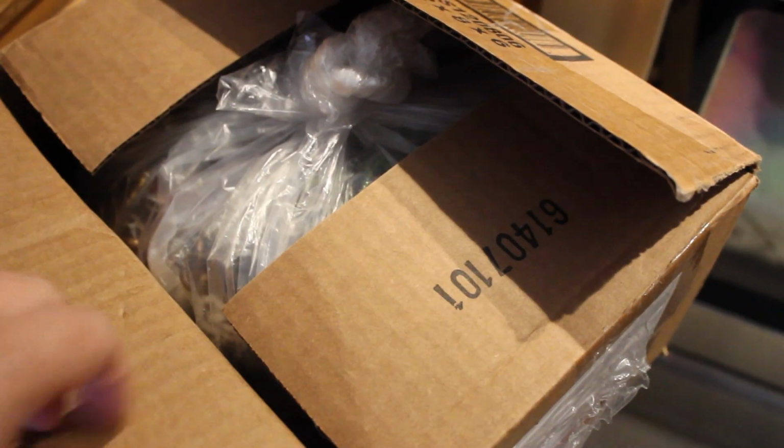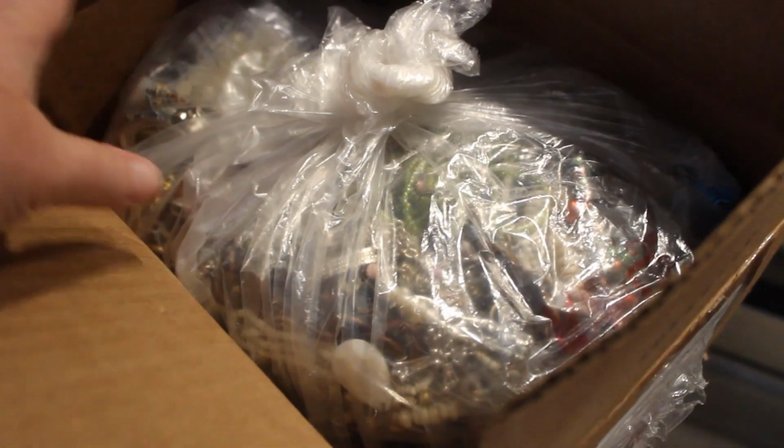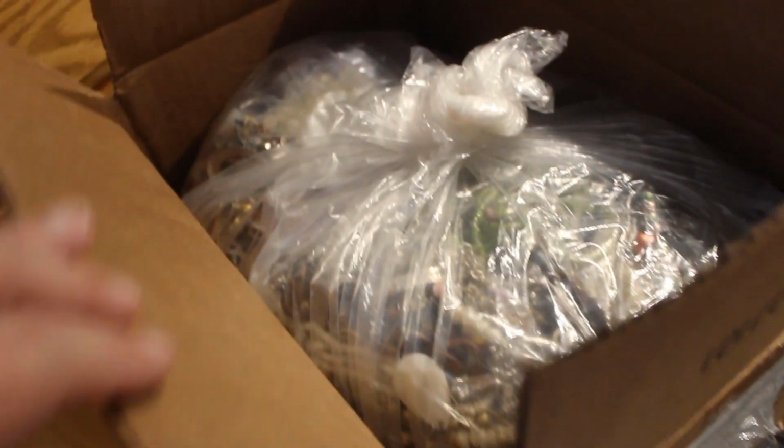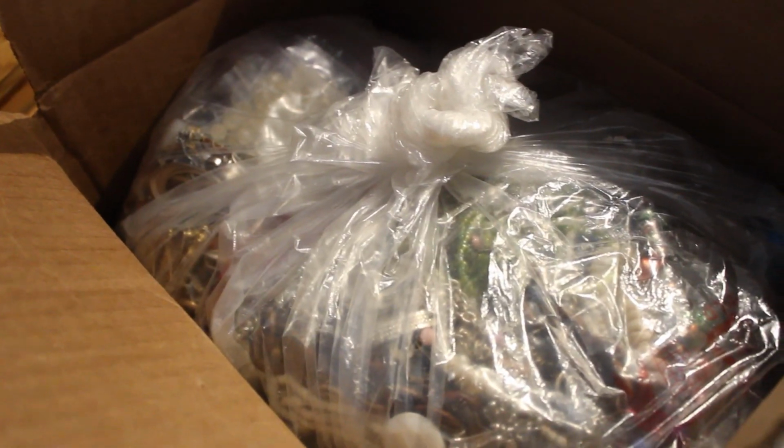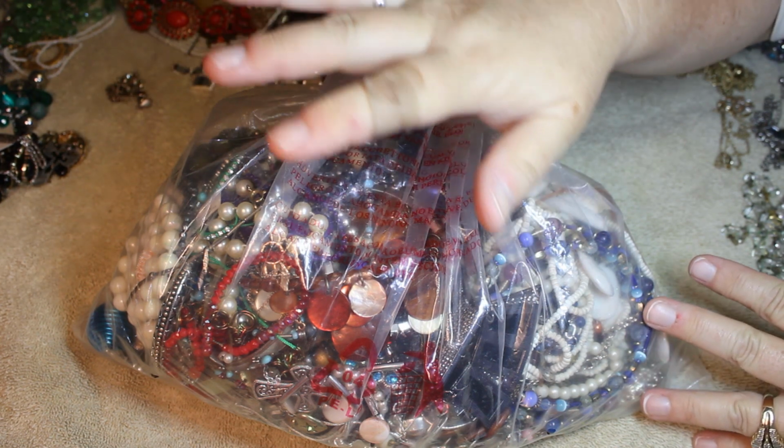We're going to start our new box. This one is 15 pounds of what's billed as fashion jewelry. As you can see, this box is in much better shape than the last one. It is lined, which we are loving. All right guys, let's start with the craft.